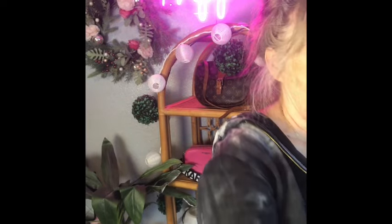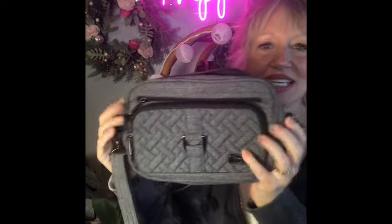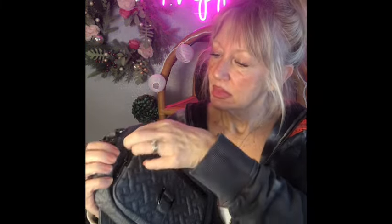Next we have the uber popular right now, Lug, why did I say lug? And it's in a really nice gray. This has got the quilted front on it. This has gunmetal hardware. Brand spanking new condition. Looks like it's never ever been worn.